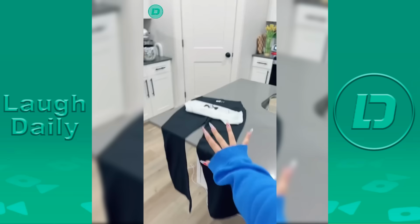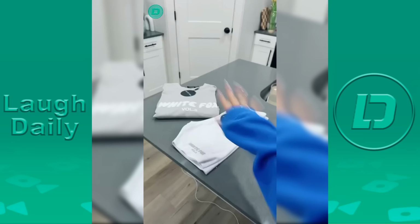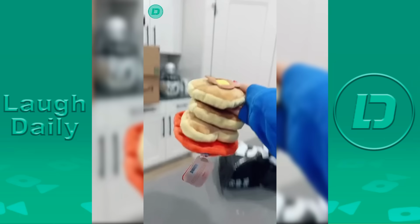Every piece I get from them is such good quality. White Fox, of course. Look how cute this set is. I have an addiction to White Fox. I can't help it. Their stuff is so cute. I'm wearing this set tomorrow. Wonder what I got, Hazel. Heart-shaped pancakes. Food scoop with a clip.